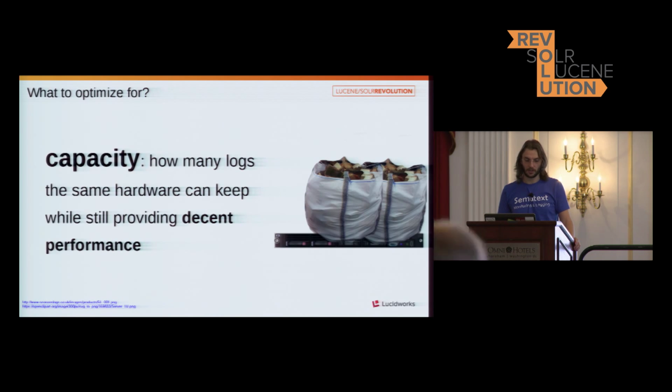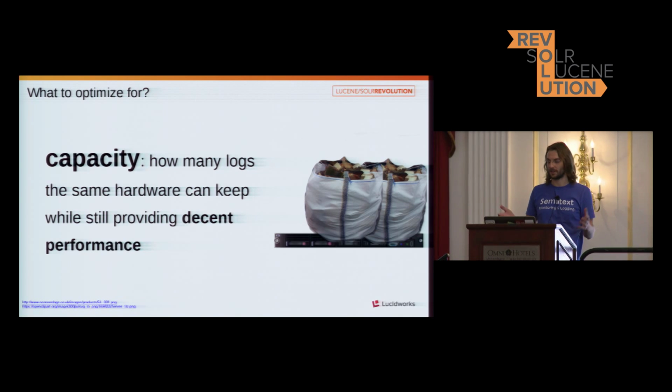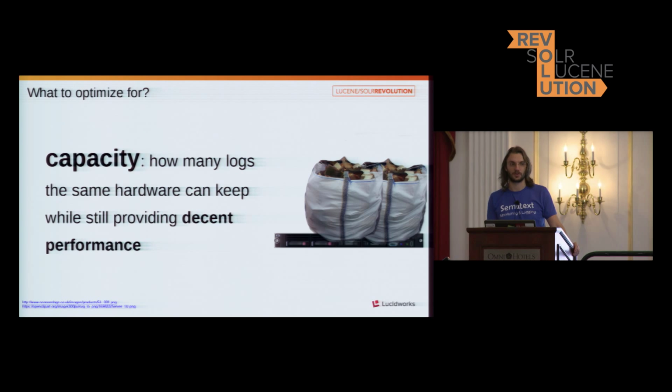So before I share the results, I wanted to define a few things, like what I was tuning for. And I think most use cases are about tuning for capacity. So you're probably not interested in the ultimate search performance that you might not need, or ultimate indexing throughput when you're not producing that many logs. You're probably interested in storing as many logs as possible onto as little hardware as possible, while still having decent performance, still getting the solution usable.